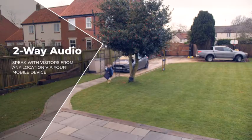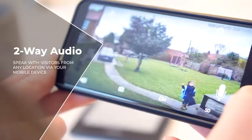With two-way audio, you can speak with visitors from any location via your mobile device.